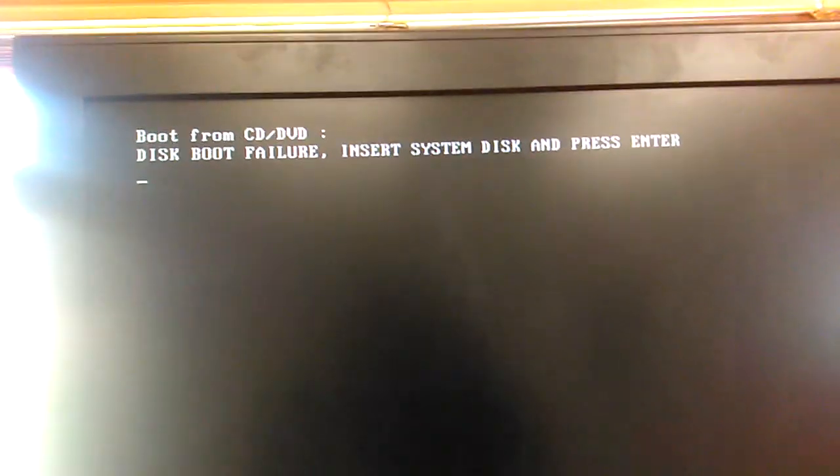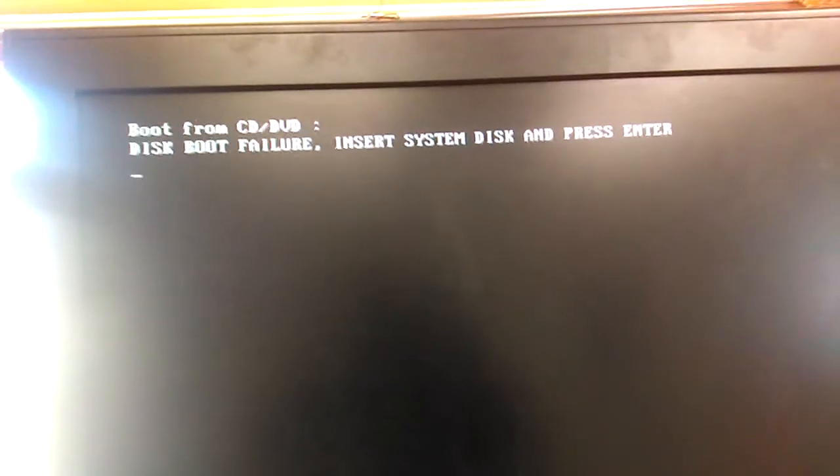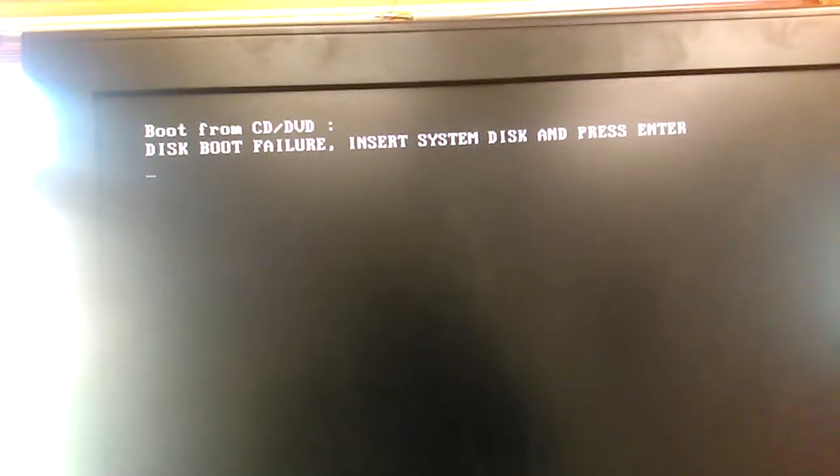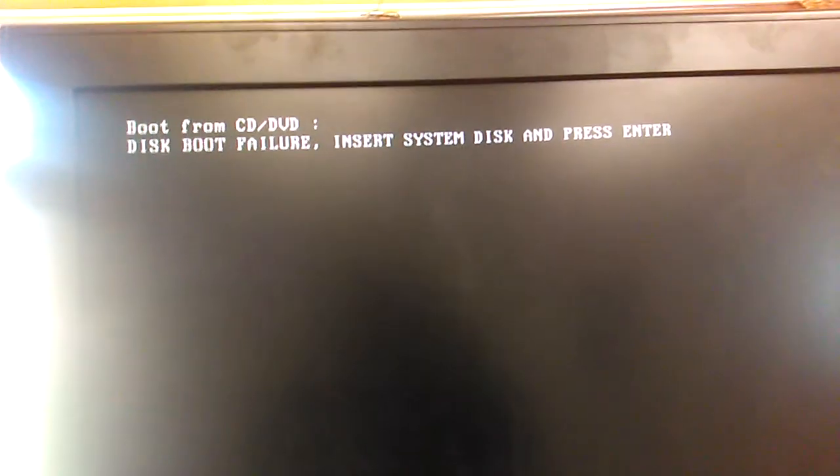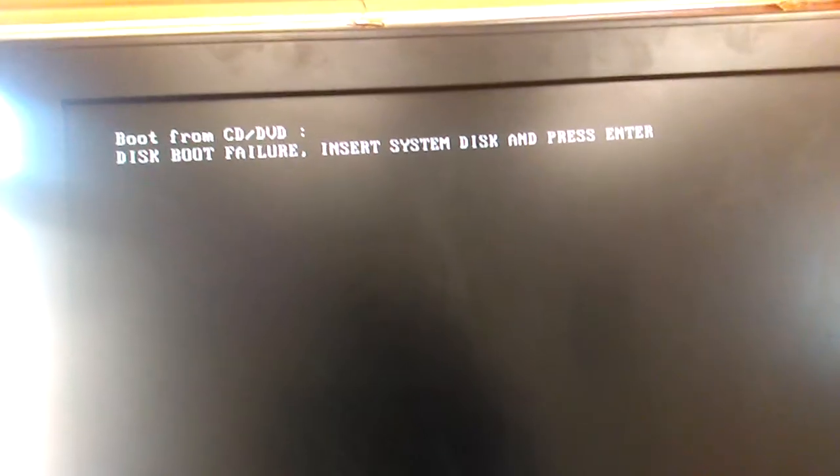Obviously, there's an error on screen. This is Windows 10 garbage. Windows 10 Professional: boot from CD, DVD, disk boot failure, insert system disk, and press enter. If I keep pressing enter, it's just the same error. So here's what might fix this.